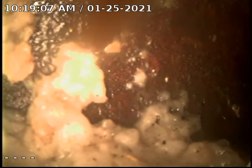Okay, we have located this. This is up in the laundry room. This is where the drain actually turns. Upstream of this Y is what picks up the laundry tub and the floor drain.